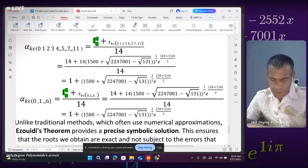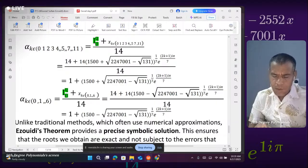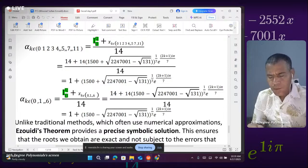What other mathematical problems, ones we've maybe filed away as unsolvable for ages, what other problems might just be waiting for a new perspective, an innovative approach like Ezouidi's theorem? You have to wonder what unforeseen advances in science and technology could be unlocked if we find more keys like this. What other walls have we built that are just waiting to be dismantled?